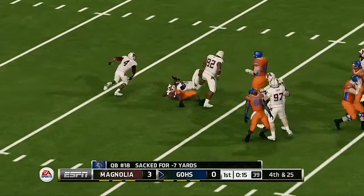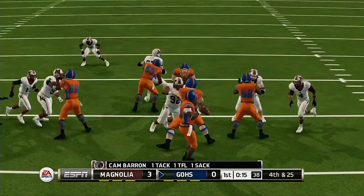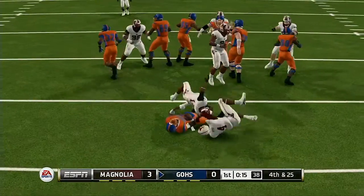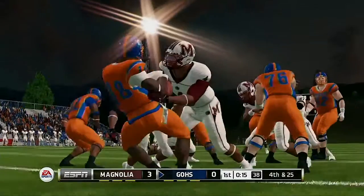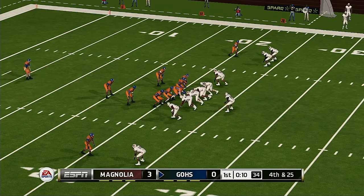And he's going to come up with a sack. The smart quarterbacks and offensive linemen have a really unique relationship. A quarterback should take care of his offensive linemen. But after that play and that hit, you really got to be wondering what kind of relationship this quarterback and his offensive lineman have after that.